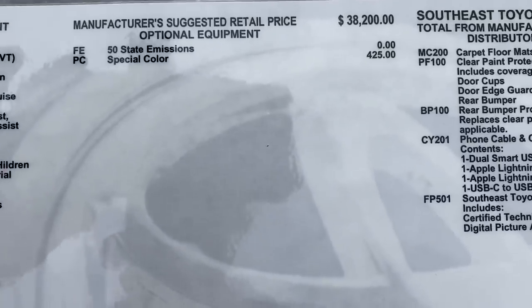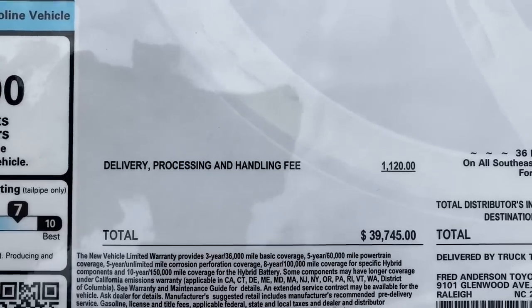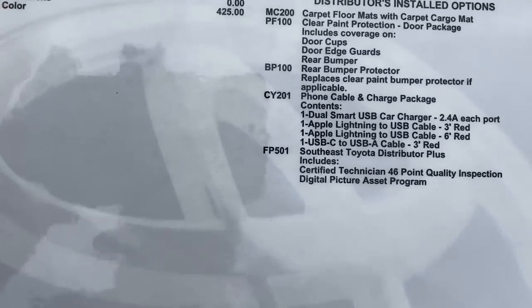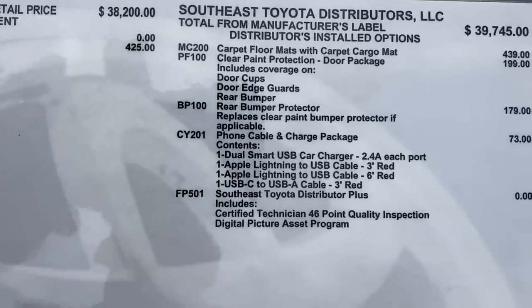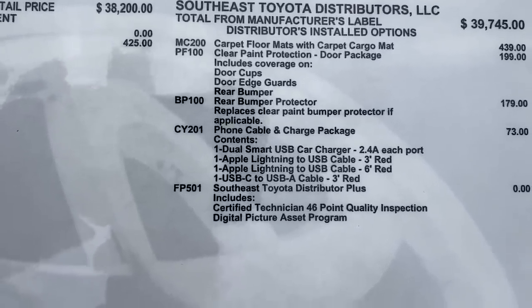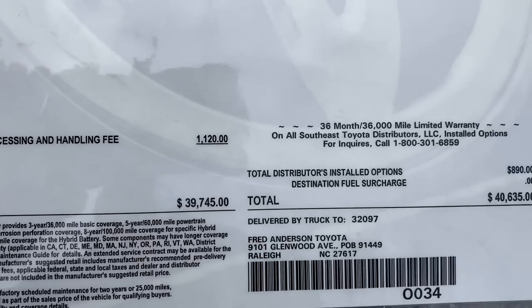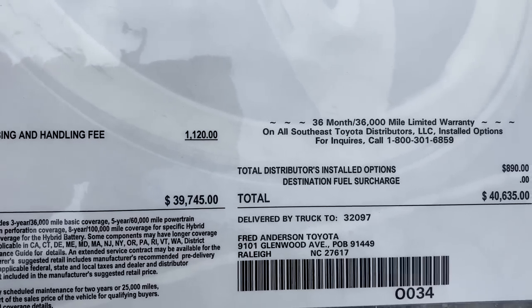Okay, so there's the MSRP. $1,120 to deliver it from the factory to any dealership. The regional port kind of finished it off. They customized it with carpet mats, paint protection, rear bumper protector that we saw, and a cable charging package. So that puts us at just over $40,635 for this beast.